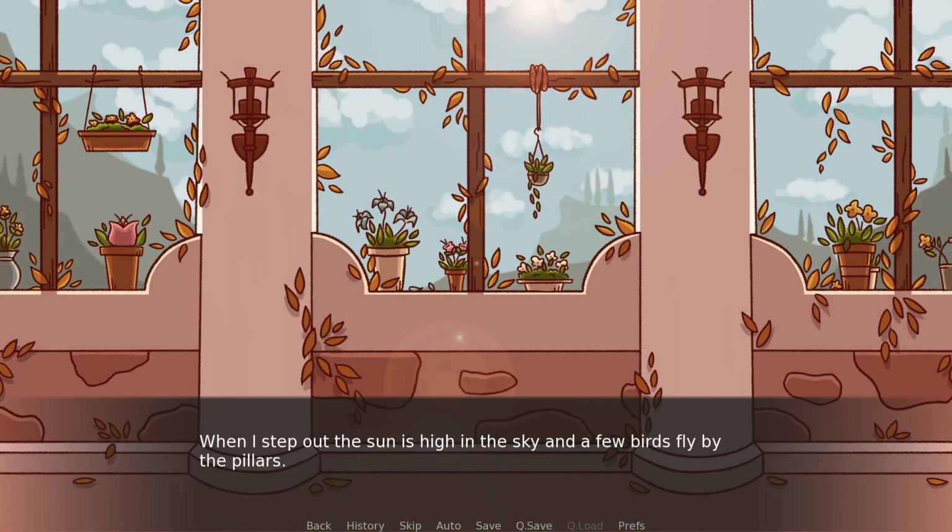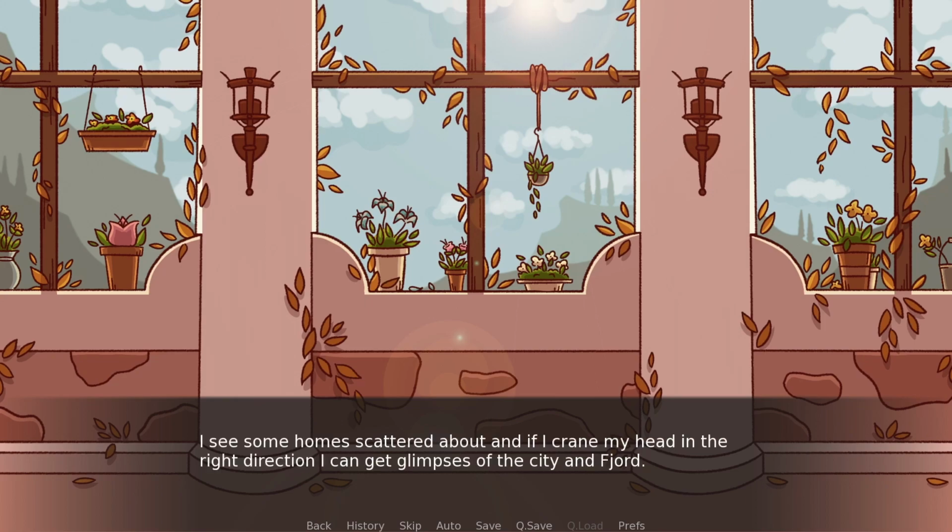When I step out, the sun is high in the sky and a few birds fly by the pillars. I look on the ground and see Lyle's wet footprints make a trail down the hall. I shake my head and chuckle to myself, walking over to the edge of the window. Staring out the window gives me a better view of the kingdom. I see some homes scattered about, and if I crane my head in the right direction, I can get a glimpse of the city and the fjord.